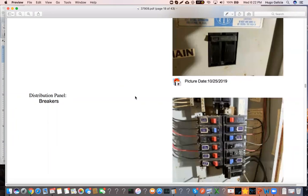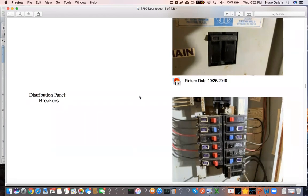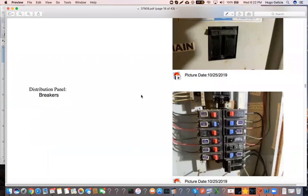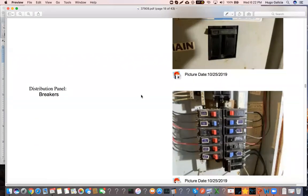The cost to change a panel is approximately $1,500. So you definitely want to make sure when you're doing your scope that you know the panel is okay and you don't have to change it, because that's kind of a lot of money for one little portion of your rehab.